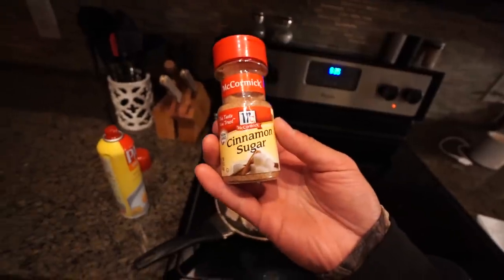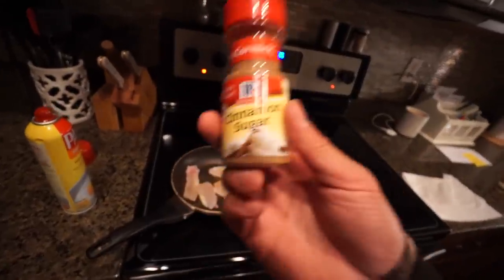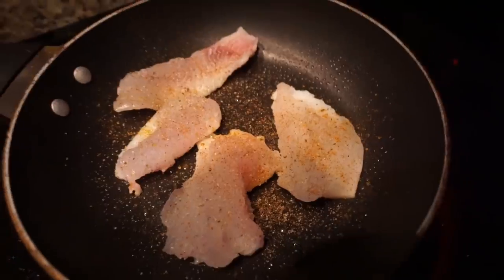I've never done this before. I just have a feeling this is going to be good because I've had salmon with some cinnamon sugar on it and it was fire. So I'm kind of curious to see if panfish would taste good with it. Just go a little bit right there. Boom, there we go. I'm gonna let this cook for about a minute and a half or two, and then I'm gonna flip it, repeat on the other side, maybe do a little bit more seasoning, and then I will take it off, and then I will show you guys the finished project.